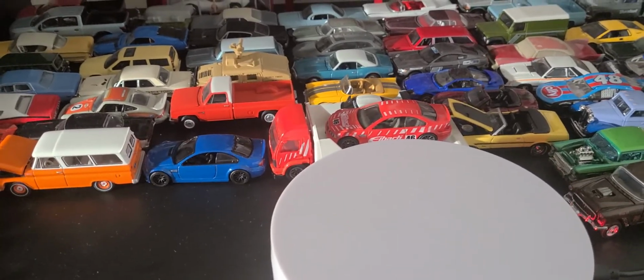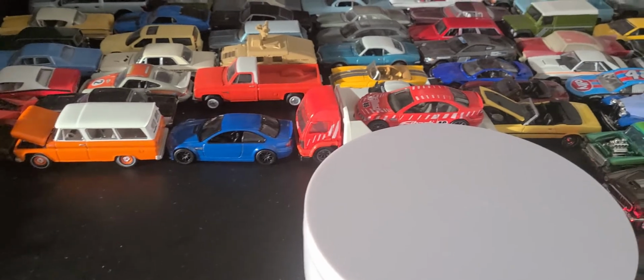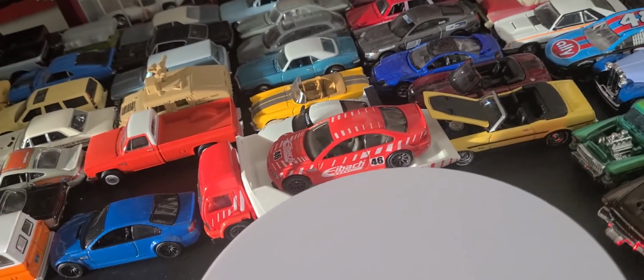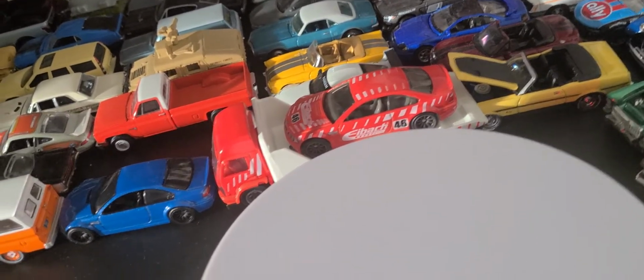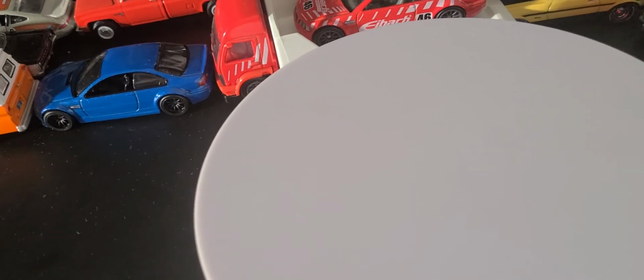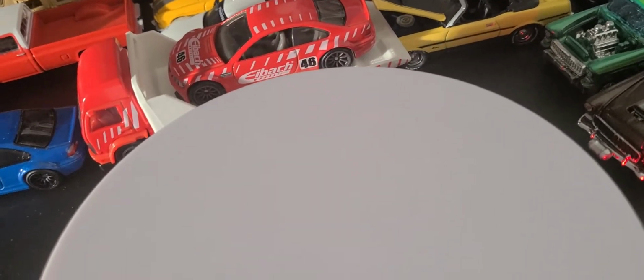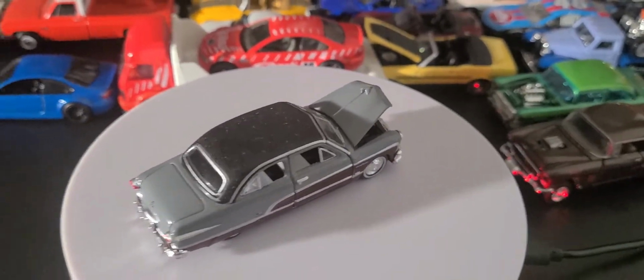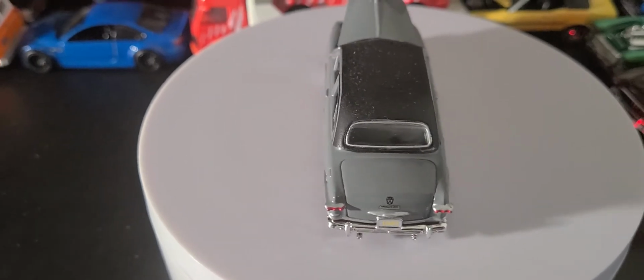Next, let's do the 1951 Ford Crestliner from M2, which is a very interesting car. It's just being difficult, the hood opening. Wait, let's get it up here. Then we'll try to deal with the doors. The doors are being difficult. The door's open, but it's being difficult right now.